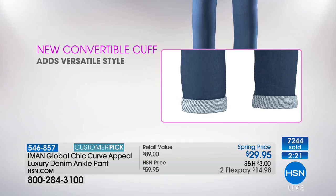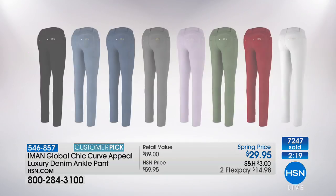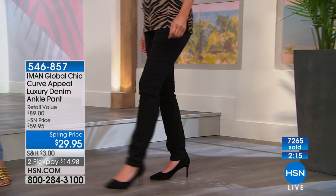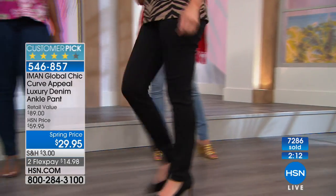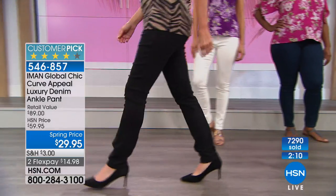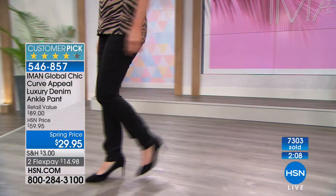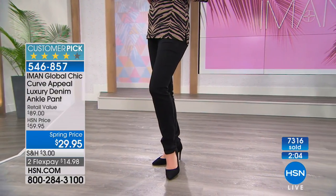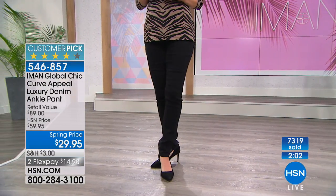I love the fact you can roll them up. They're so cute too. You can roll them up if you want to. Ignore the eight colors. We have the four most popular in front of us, because really these are it. Black, and we have this beautiful classic inky indigo denim. The chambray, and you will just be amazed. They're creamy soft, inside and out.